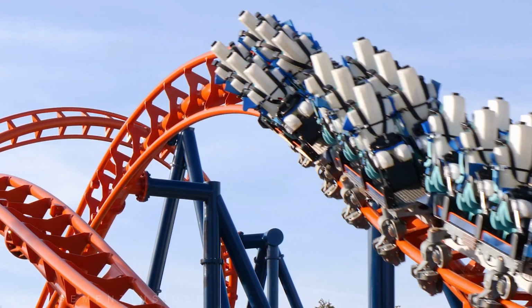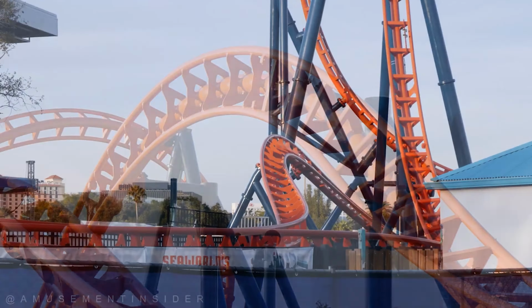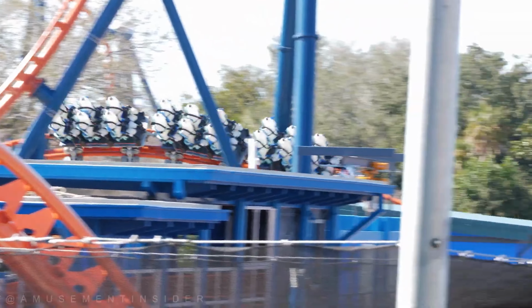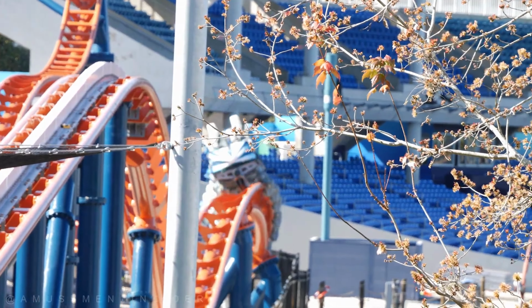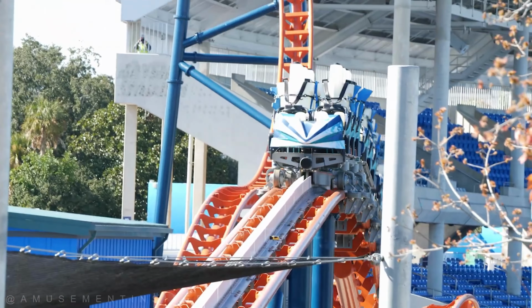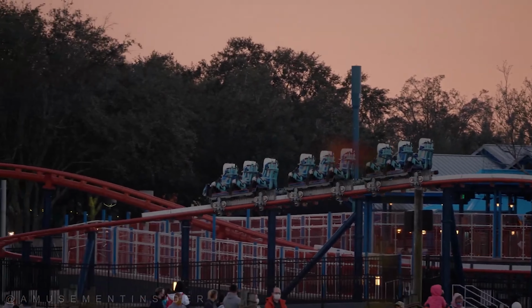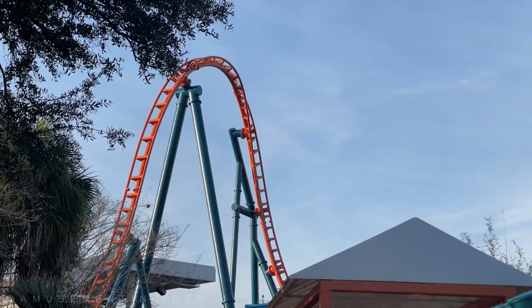So overall, Icebreaker is an amazing coaster, and as I said earlier, the perfect addition for SeaWorld Orlando. I know from everyone who's ridden it so far that this ride as a whole was a surprise. It exceeded expectations without a doubt. So whenever you can, I highly recommend heading over to SeaWorld Orlando to ride this new awesome roller coaster.